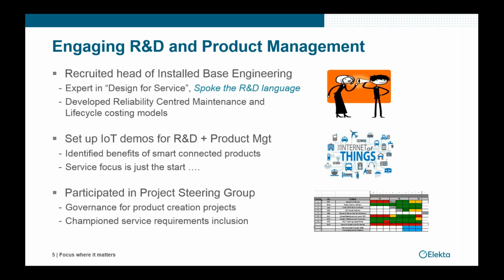In our case, we recruited a head of what we called installed base engineering. This person was an expert in design for service, and we supported the development and the investment around design for service, and this really improved the communication channel between the two groups and led to the development of things like lifecycle costing models, reliability-centered maintenance initiatives, those sorts of things. And then to expand the thinking around IoT opportunities, we ran a number of workshops to develop new ideas outside of the service environment. And then service also had a place at the product development table. So we were championing serviceability improvements and reporting back on performance in the field.